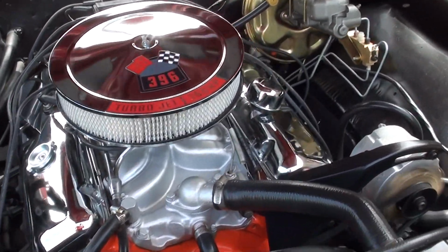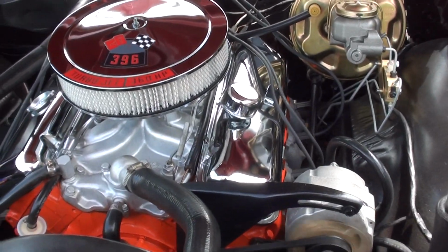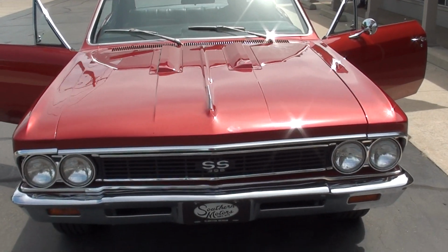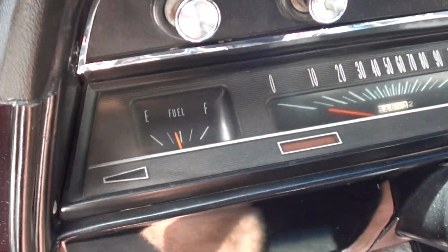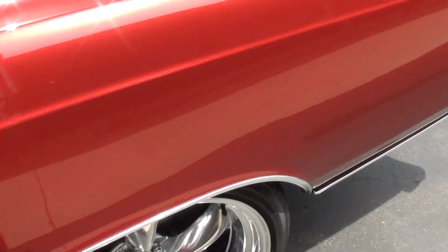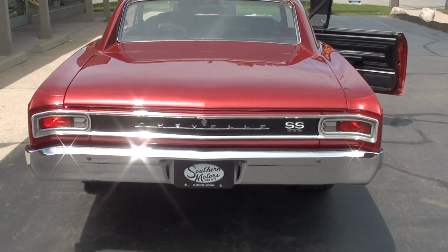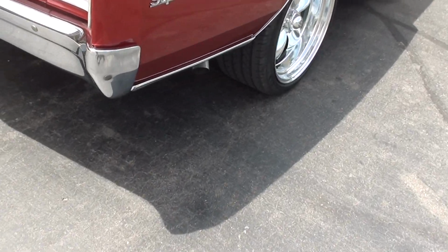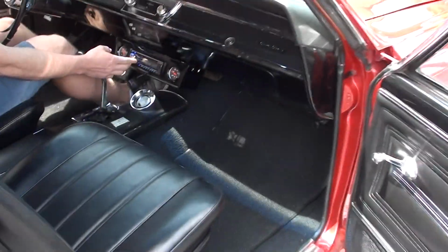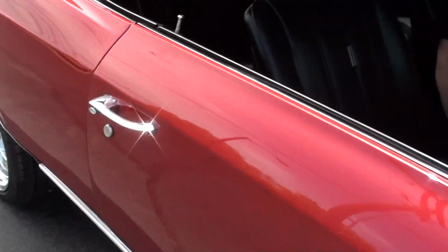Little cam to it, nothing crazy. Again, it is a 66 block, not a matching numbers engine. A little belt squeak in there. Car's got a great sound to it. Fuel gauge works. Again, your clock in there works. Parking brake does work. Nice little cam to it. Nice little load. It's got a good sound. Radio works. No on the blower motor. We couldn't get the blower motor to come on. Wipers are functional.